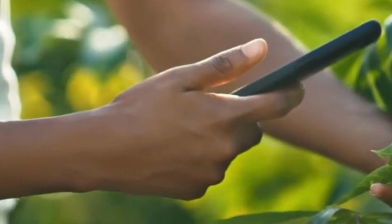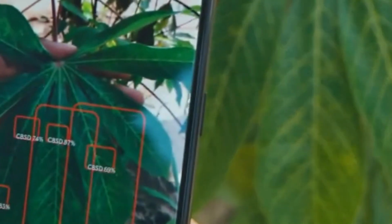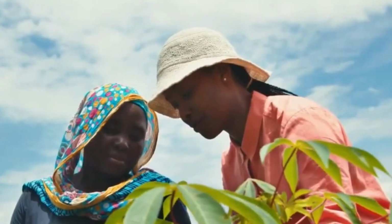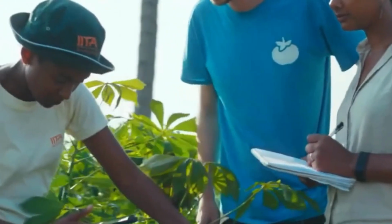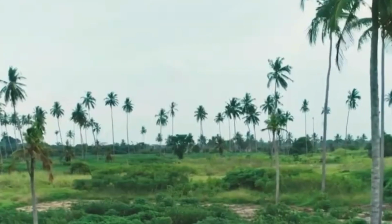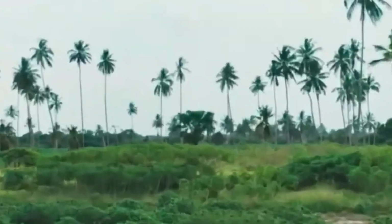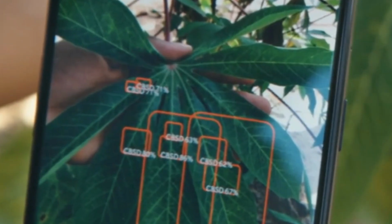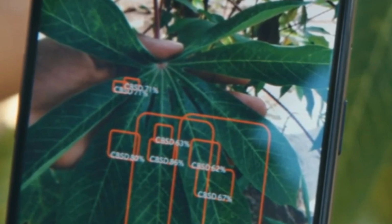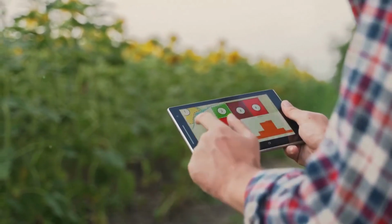Number 2. Real-time monitoring. Internet of Things devices can track a variety of factors, from soil health to livestock well-being, and send immediate alerts when something goes wrong. This real-time monitoring helps farmers take quick action to protect crops and animals. According to Markets, the global Internet of Things in agriculture market is expected to grow from $15.42 billion in 2024 to $28.70 billion by 2030.